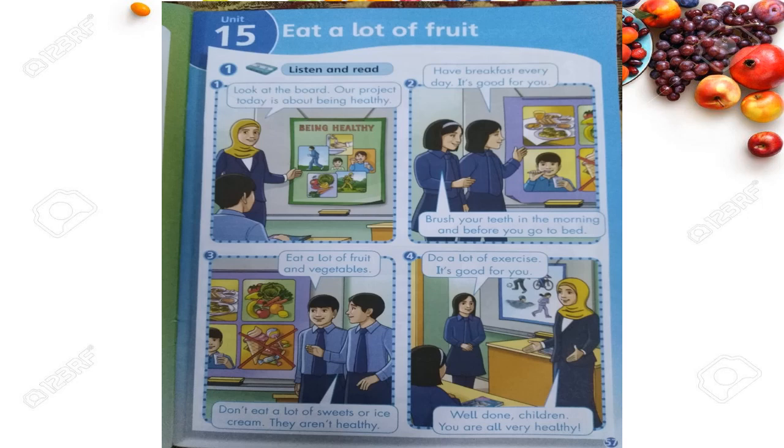Well done, children. أحسنتم يا أطفال. You are all very healthy. جميعكم صحيون. درسنا اليوم بحكي عن كيف نكون صحيين. How to be healthy. Healthy معناها صحي. بدي أرجع أعيد القراءة مرة تانية ننتبه للكلمات الجديدة.